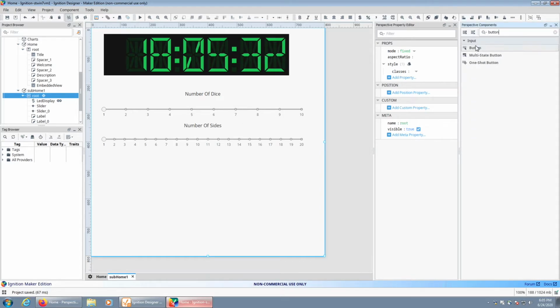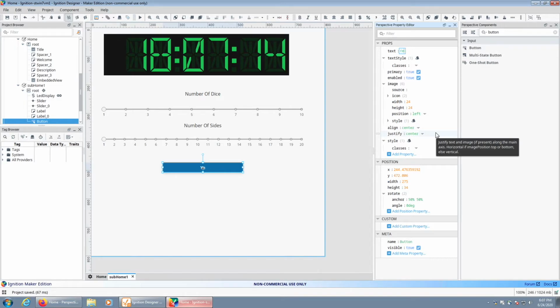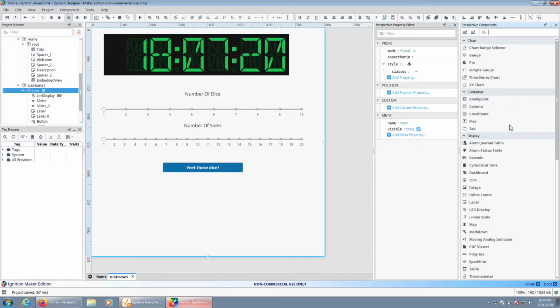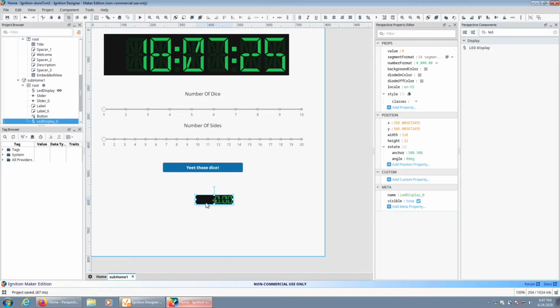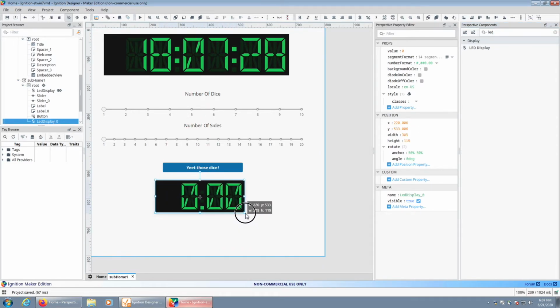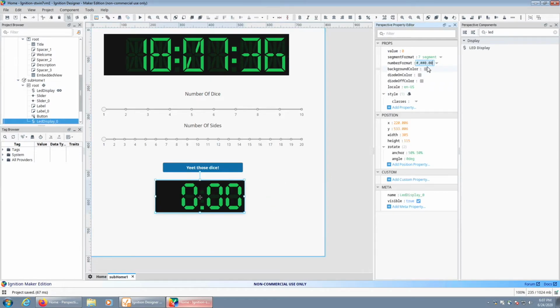The last thing that we're going to do is create a button that will calculate for the user. Now we've got a button on there. I want to give the button some better text, so let's say yeet those dice. And last, we need a spot for the user to see what the actual output is going to be. I'm going to use an LED display again. Drag that up, make that nice and big. I want it to look a little bit different than my other guy, so I'm going to make him a 7-segment display, and obviously there's not going to be any decimals on the result, so I'm just going to put zeros there for the number format so it doesn't show decimal.